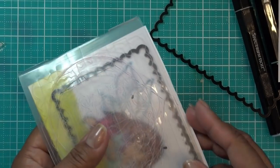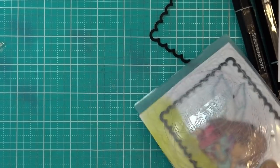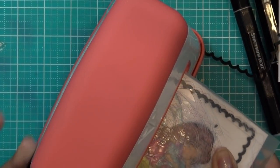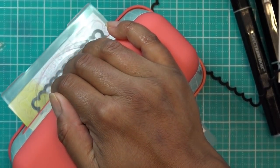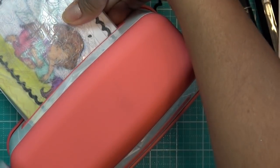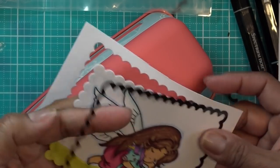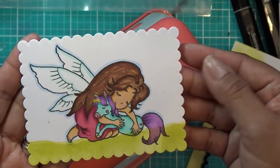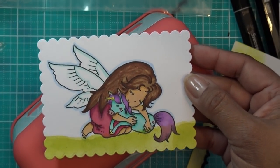I'm going to run this through the Marquee real quick, and then I'm going to cut out another piece to coordinate for the mat. And then we'll just put together our little card. Oh, there are some sentiments. Maybe I'll go in with a sentiment. I don't know why I skipped right over them. So quiet, this machine. I love it. Look at that. Oh, okay. So I'm going to cut a mat and then we'll put a little sentiment on there and we'll finish up.